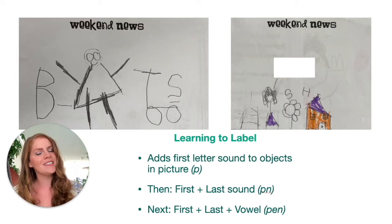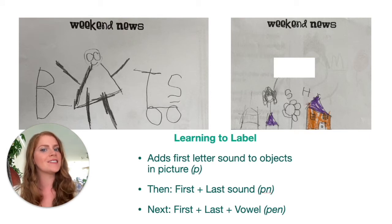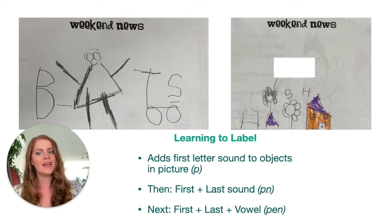You will also see that I've got some white rectangles throughout this, protecting student privacy because she did label her own name in this. You will start by teaching them to do the first letter of the word or the first sound that they hear. If you were doing the word pen, they would start by putting P, letter P.